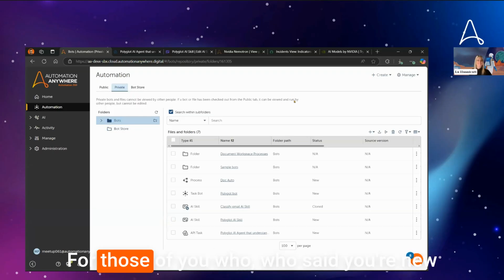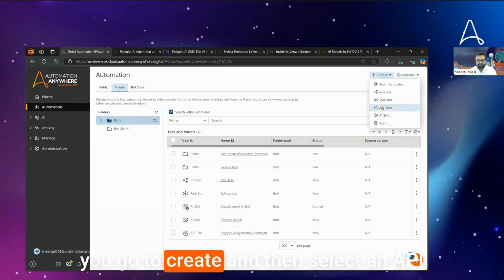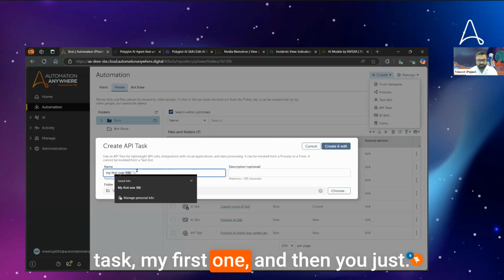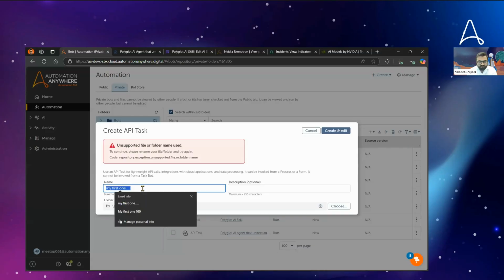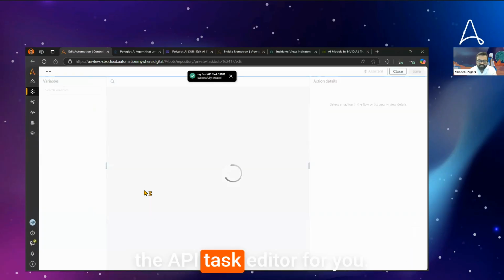All right. For those of you who said you're new to API tasks or the automation cloud service, I'll quickly show you how to get started with it. Once you're logged in as a developer, you go to create and then select an API task, my first one, and then you just click create, and that opens up the API task editor for you.